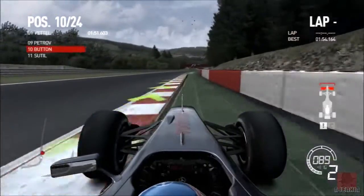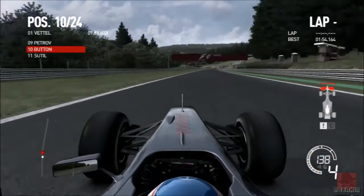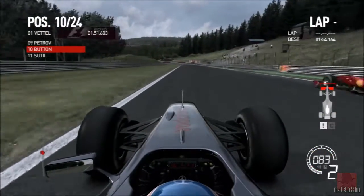Yeah, look, I've damaged the front nose. I'm going to have to come straight back in again. Sorry, people. What a waste of time. Let's let that car pass.